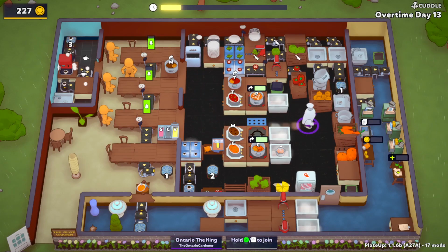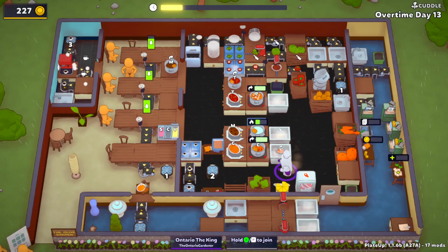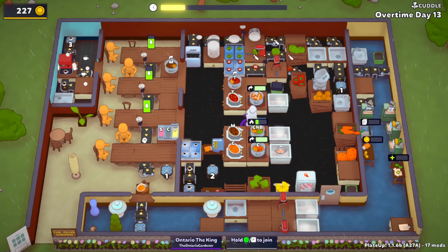Then we need to do the broccoli cheddar soup. Jeez Louise, guys. This is why we need five of everything. The freezers are a bit of one of those. I don't know if we actually need the freezers, to be honest with you, but we're okay. Got to get the cheese soup going. Boom, boom. All right, let's see what we've got.